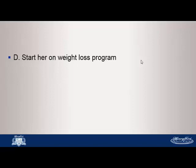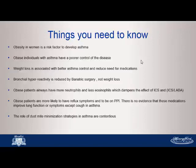So a couple of words on weight management in asthma patients. First of all, obesity by itself is a risk factor to develop asthma in women to start with. And if they are obese, then the chance to control their asthma is really low. They will have poor control in asthma despite what you are doing to her, like the doses she was taking for her inhalers. And weight loss has been associated with better asthma control and reduced need of medication.